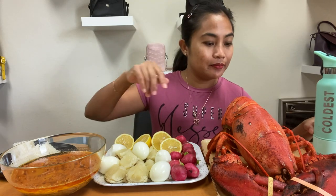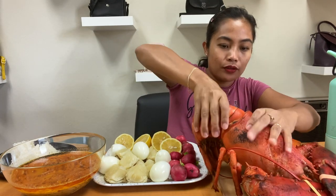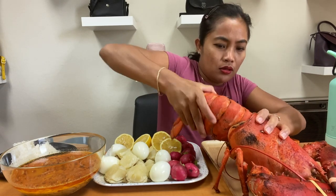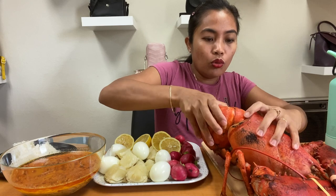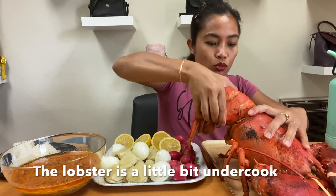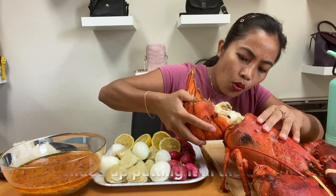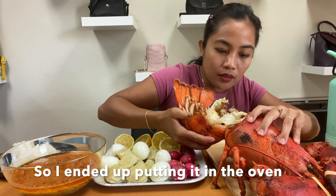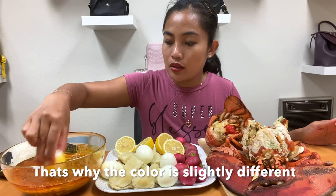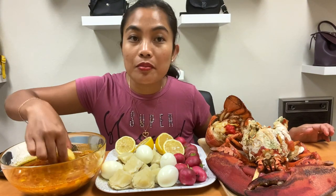Let's get started. I cooked this myself. Hopefully I cooked it just right. I'm hoping to have a lot of green stuff in here. Oh my god. Okay. I'm so hungry, by the way. And watching this in the oven is like, oh man, it's torturing me.